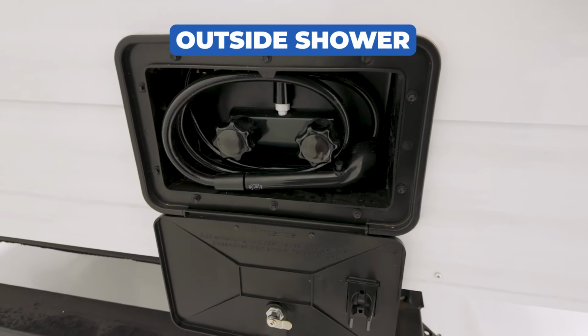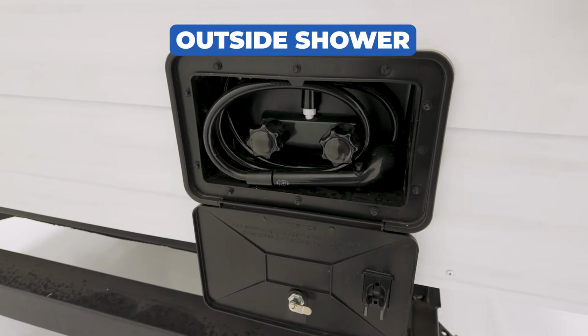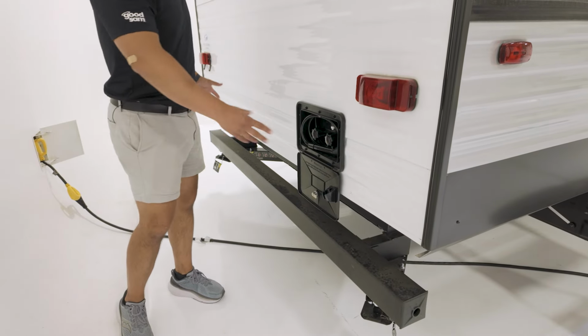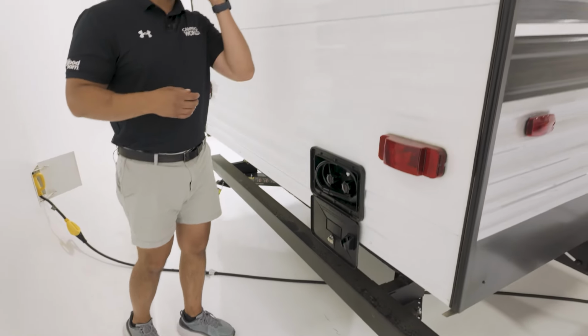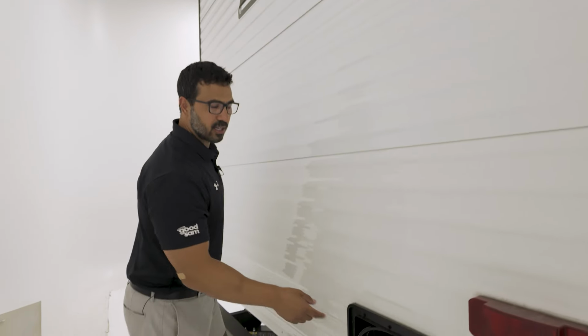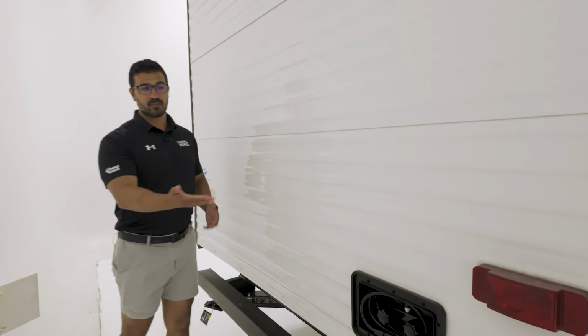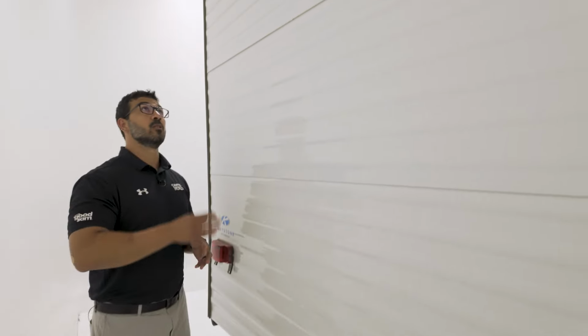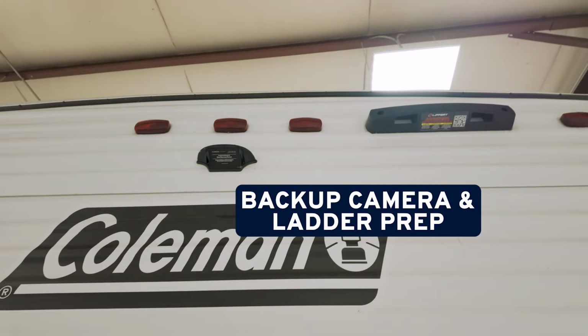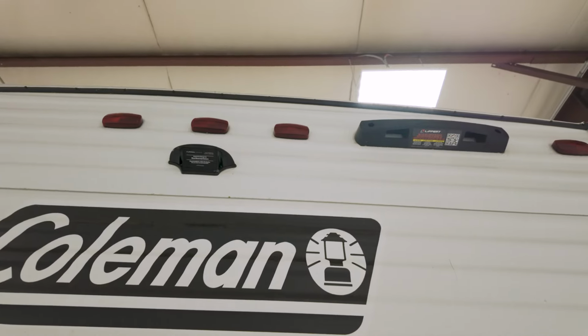Right here in the back is going to be your outside shower with hot and cold water access. Right underneath that is going to be your square tubular bumper. So if you have the right sewer hose combination, you may be able to store that in there. I am a fan of having the outside shower on the back rather than the off-camp side. For me, I think it's just a lot easier to access and use. You also see right up top a couple preps. You have both backup camera prep as well as ladder prep right over to the side.